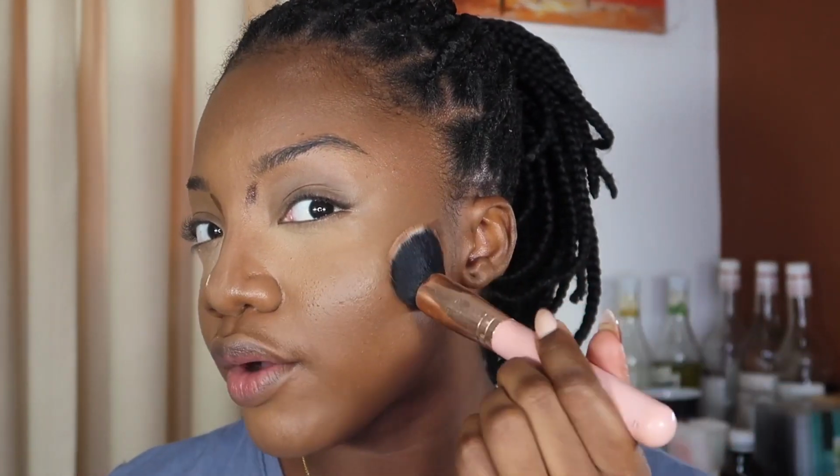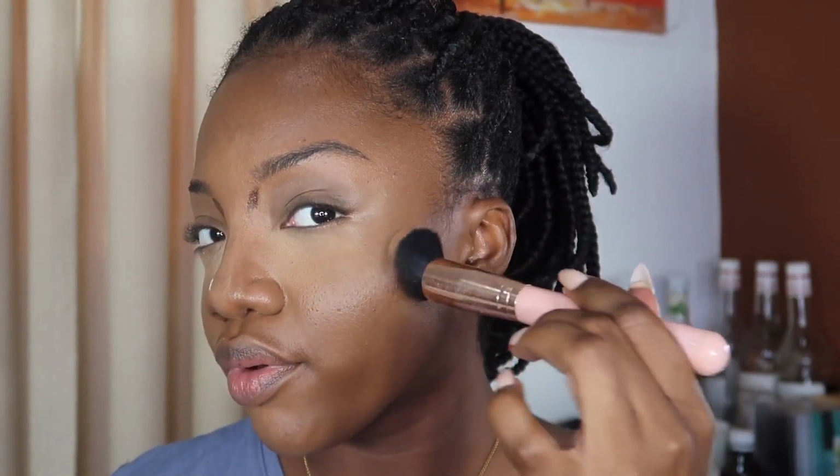And I'm going in round motions because I have hair there, so if I don't do that, it will just stick on it. So I'll show you what I was talking about. I blend up, so then it falls right into place, so when you do this, it gives you more of a contoured look. Do you see? If you do it here and you keep blending, it will come down here and give a muddy look instead of the contoured look.